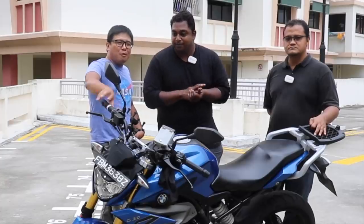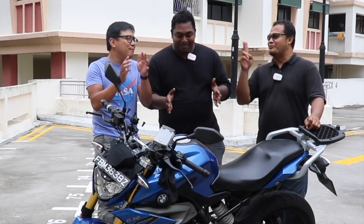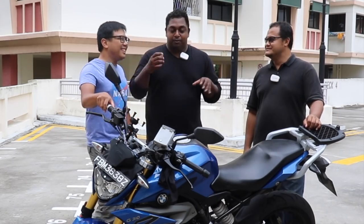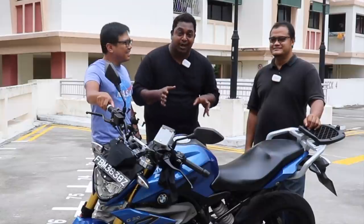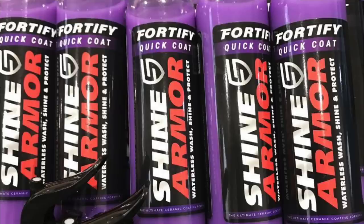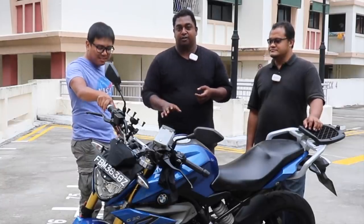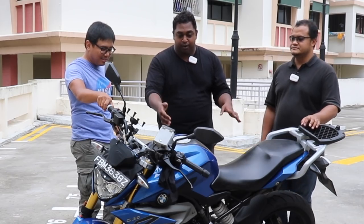You know what he was doing when we came in? He was actually wiping down the bike. That really shows the passion Vic has for this bike, for his Blue Shadow, is it? Blue Venom 2.0. I know for guys who really got no time, they go to work and all that, just get yourself 3 bottles of Shine Armor. You do a dry clean. No need to wash. So you'll get this shine. This is the end product. Of course, I did the ceramic coating myself.